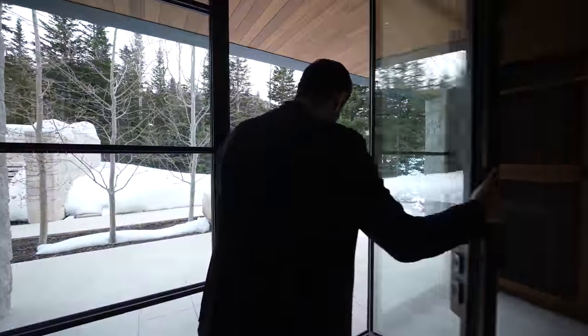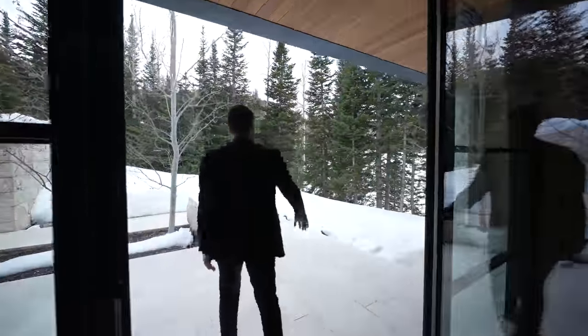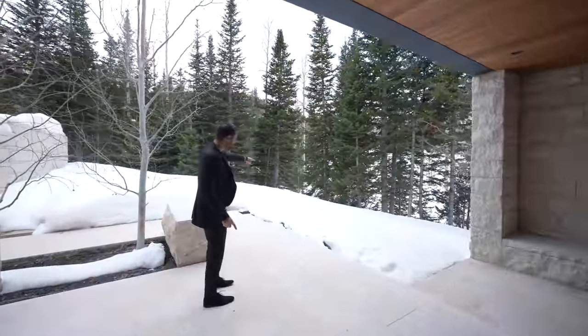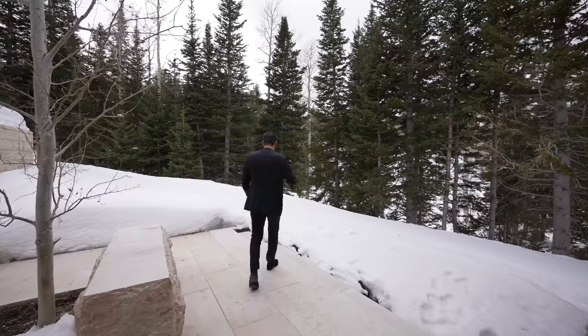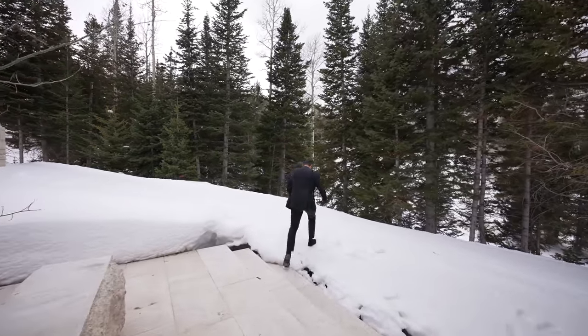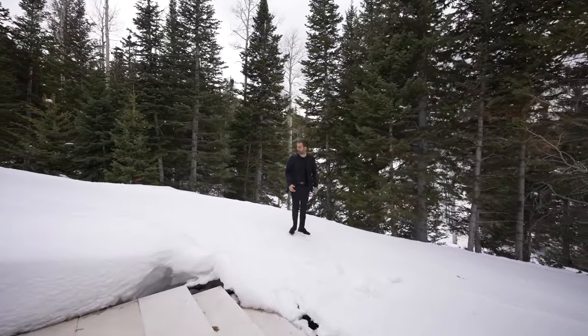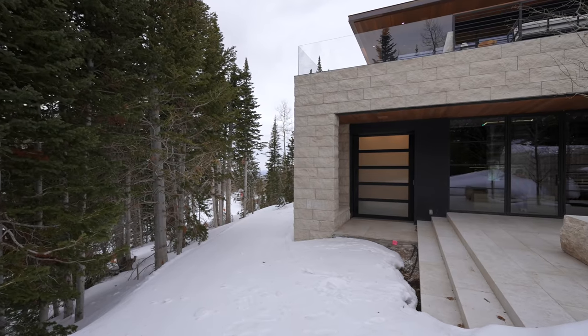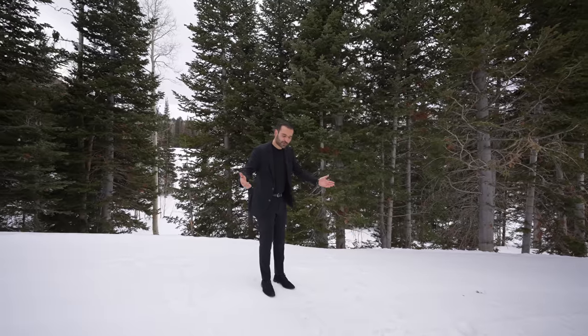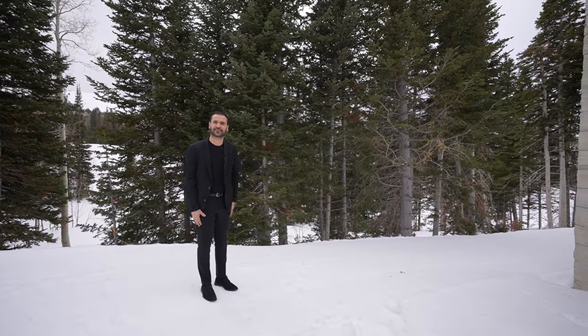We have this steel case door taking us to a small patio space here, and that is literally your ski in, ski out access. How cool is that? I mean, I'm gonna walk out there, Mikey. You know, my shoes are not appropriate, but screw it, I'm going out. This is literally your ski in, ski out run. That's your garage door right there. Oh, it's been groomed also. I mean, you're living the dream here. How cool is this? Yeah, it's great.